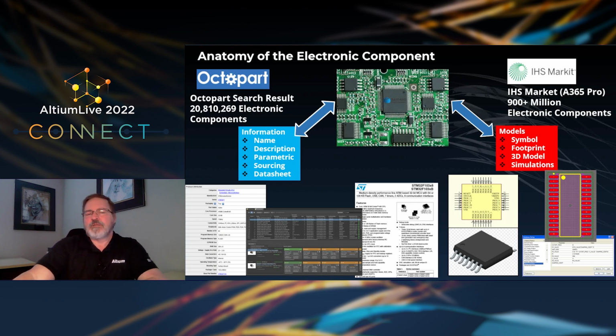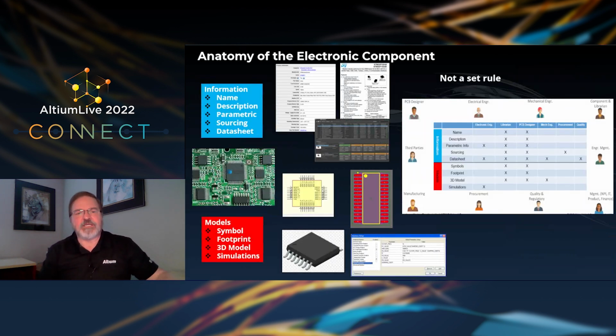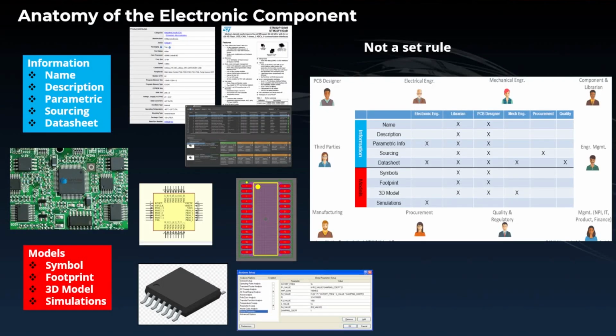The point here is that everything has a purpose. Every one of these items has a purpose behind it. If you look at your design process and its flow, you're going to have different roles involved: the PCB designer, maybe an electronic engineer, a mechanical engineer, a component librarian if your company's lucky, third parties, procurement, all these people. A word about involving those: I mentioned Altium 365 a moment ago, and another big focus of Altium 365 is the collaboration of your team, not just internally but externally, with people outside your team in fabrication, assembly, and so on. That is really key here.